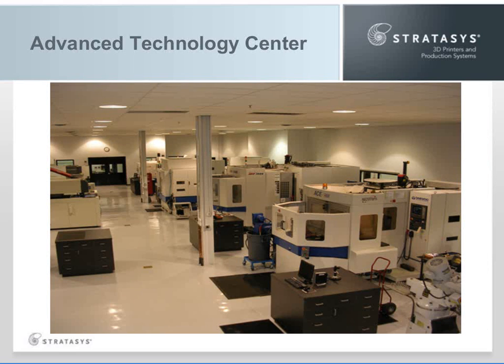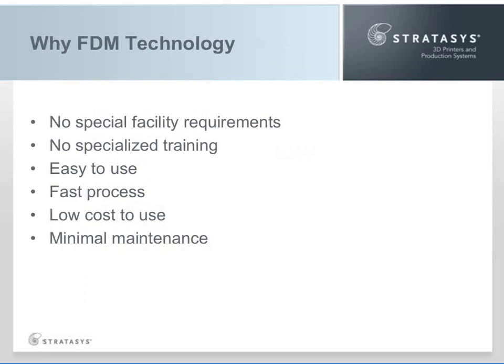But one thing that happened was we found out constantly that our schedule was being, we were working 7 days a week, 24 hours a day. We were trying to find ways to actually take some of the load off of the CNC machines. And so we started looking at different ways to do that, and we came up with the FDM technology from Stratasys that helps us do that.